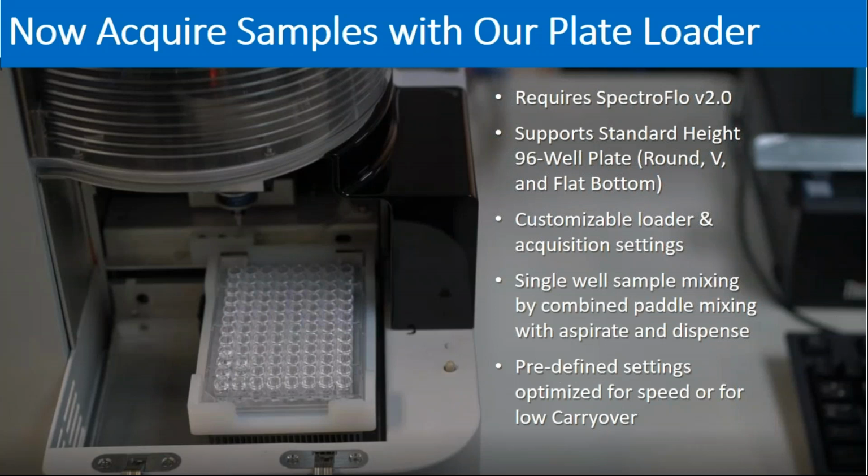You also have the power to enable mixing one well at a time through a combination of paddle mixing with aspirate and dispense methods. Also, we've provided some predefined loader settings, which you can choose if you want to optimize for speed, doing a high throughput preparation, or if you want to optimize for low carryover and make sure nothing's getting from one well to the next.